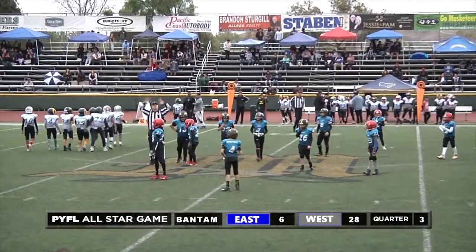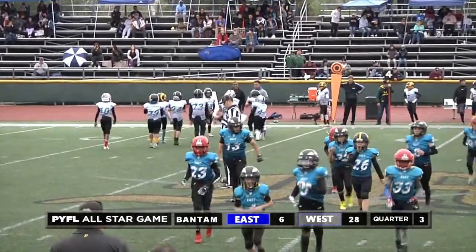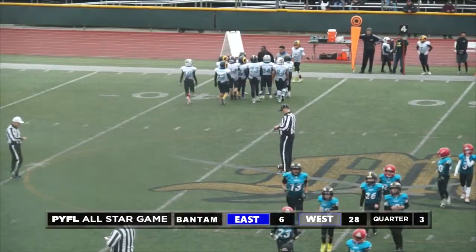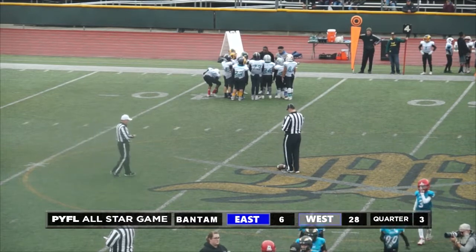Two minutes into the half, and the Western Stars are shaken up emotionally. Take a timeout. This is big for the East. They can get a stop here and get us another score. They're back in the game.